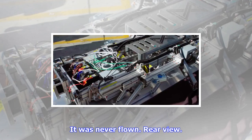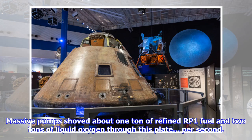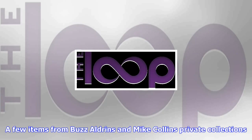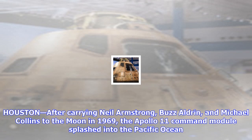Detail on LTA-8. Though it now hangs from Space Center Houston's ceiling, LTA-8 was the first flight-rated production lunar module and used extensively for environmental testing on the ground. It was never flown. Rear view. The injector plate was positioned at the top of the rocket's thrust chamber and sprayed fuel and oxidizer into the thrust chamber for combustion. Massive pumps shoved about 1 ton of refined RP-1 fuel and 2 tons of liquid oxygen through this plate, per second. A few items from Buzz Aldrin's and Mike Collins' private collections. An overhead view of the entire exhibit, which will remain open to the public until March 2018.